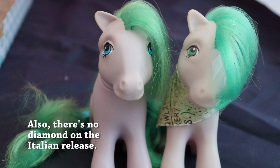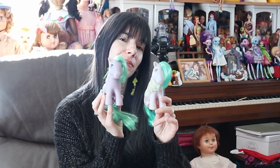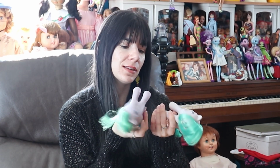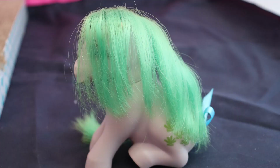The eyes on this particular pony were not done really well, so maybe that's just how it happened to be at the factory that day. But yeah, there are some slight differences to this pony too. You will see that Italy is etched in the hoof, but it's always interesting to see the differences in these ponies. You'll see her hair also is a little more frizzy than the US release. The paint's a little darker, and you have the blue eyes, which is a telltale sign of an Italian My Little Pony at this point.